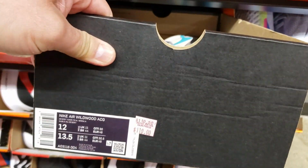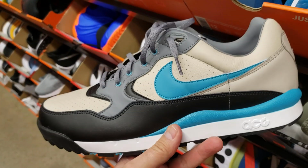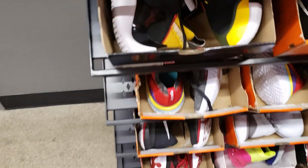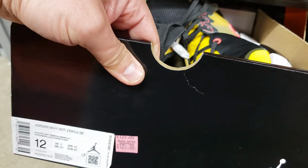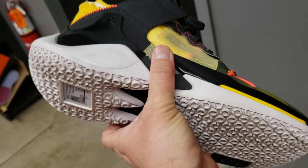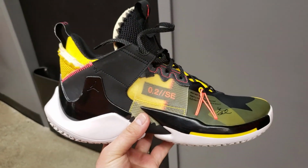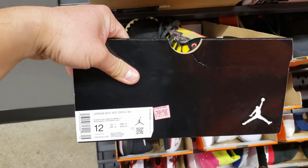Got some ACG Air Wildwoods. These are pretty clean. Usually not too big of a fan of the ACGs, but not too bad. You gotta go for retail though, but at least you get that 20% off. Not too bad. Have I ever seen this colorway of the Why Not 0.2s? What the hell? I don't think I've ever seen this colorway. Interesting. Pretty dope colorway. It's still trying to get retail though, but at least you get 20% off. So it's gonna be close to 100, maybe like 103 or something.